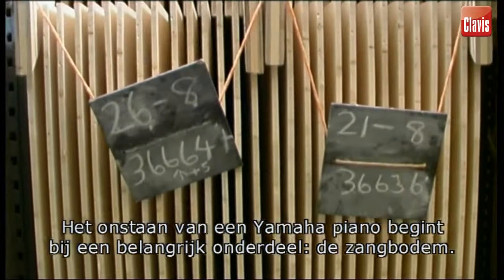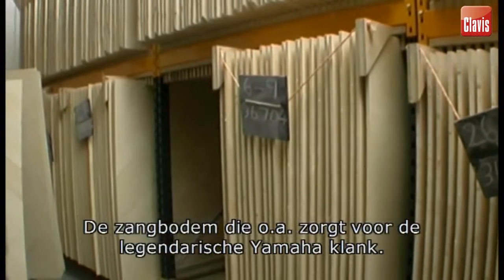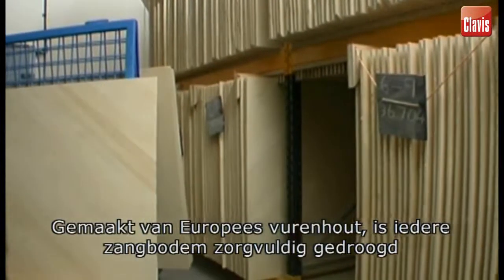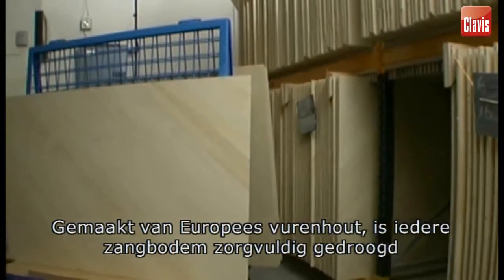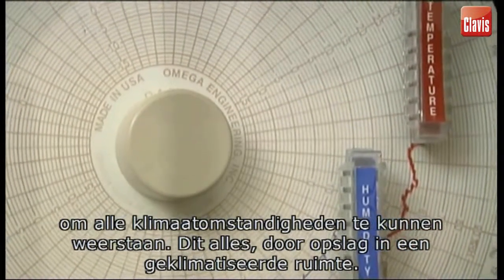The life of a Yamaha piano begins with the soundboard, a critical component of the piano, as this is what helps create its legendary Yamaha sound. Made from European spruce tonewood, each soundboard is carefully conditioned to withstand different climatic conditions by storing it in a controlled environment before use.